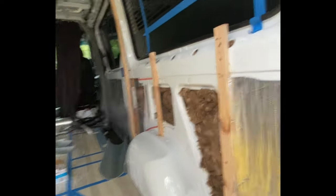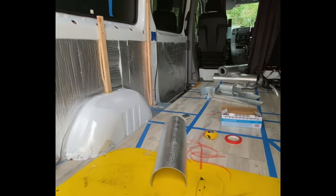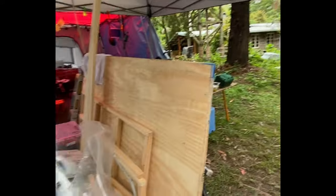And I've run out of timber, so I'm waiting. It's a public holiday today, so I'm waiting to get some more timber for the framing. Yeah, that's where we are today. Again, still craziness in our bush.